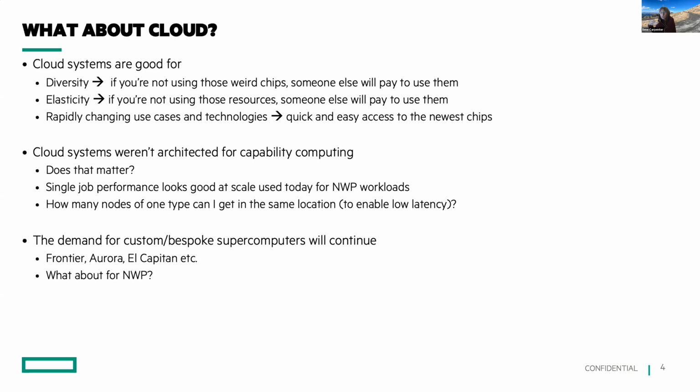I think the demand for custom supercomputers, like Cray's done for years, will continue. We're in the process of getting the first exascale systems delivered that we have contracts for. And we've also got a bunch of orders for systems for different weather centers, and we're working on those. But what are we going to see in 10 years? What do the weather centers think they'll need in 10 years? In how to consume computing, how to purchase computing, how to decide what kind of processors you need to have.